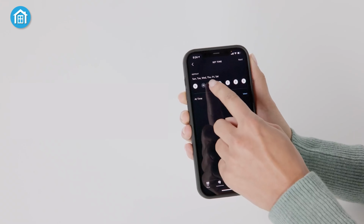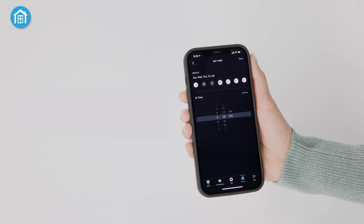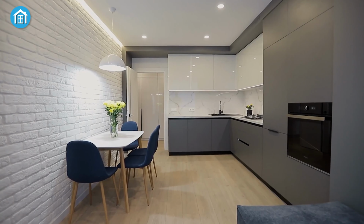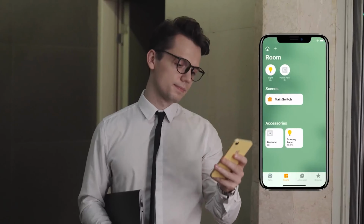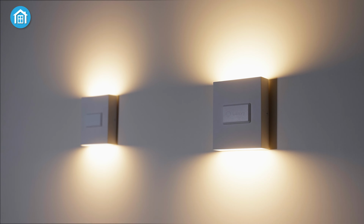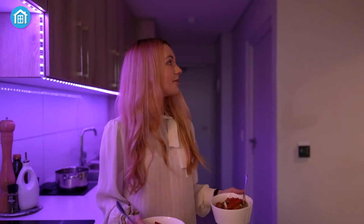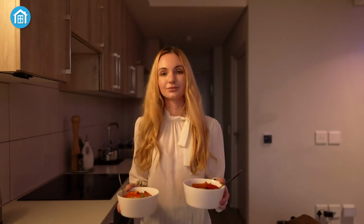With features like timers, scheduling, and motion sensors, smart light switches help optimize energy usage in our house. Not only that, you can also manage your lights remotely, even when you're away from home. Whether it's a cozy movie night or a vibrant party, these lights give us complete control over the lighting atmosphere.